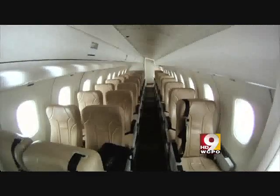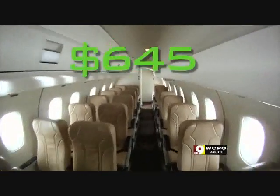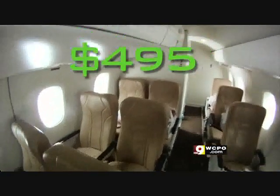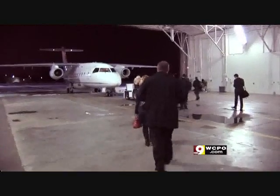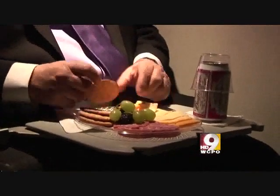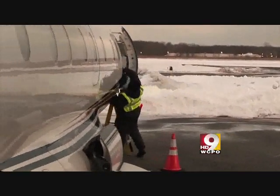Early in the morning to carry on business and still back in time to be with your family in the greater Cincinnati area by 7:30 in the evening. This kind of luxury does come at a cost. $645 round trip to New York, $495 to Chicago. But that includes free parking, in-flight meals, and even free beer and wine. Also, there's absolutely no charge or limit on luggage.